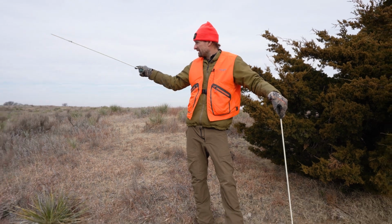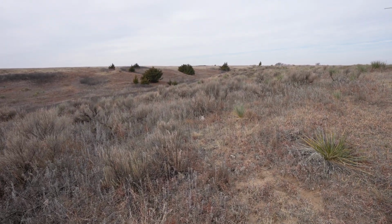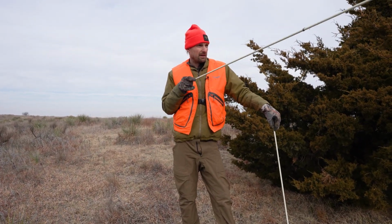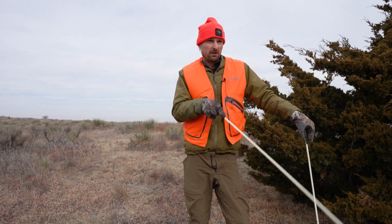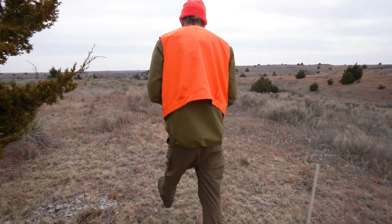This is pretty good access. There's a lot of ditches and stuff out here. And this is about our best access in here, is this low spot and then pop up here. There was deer bedded in here that we didn't bump until we walked about 50 yards further. Use this tree as a little bit of cover.